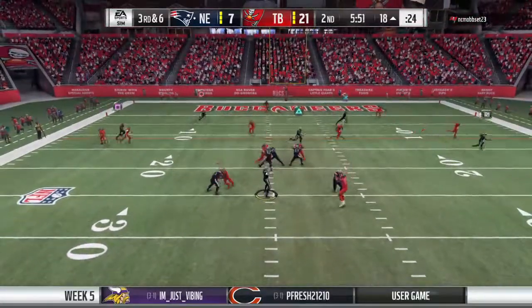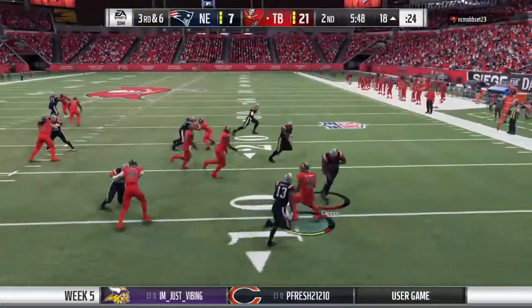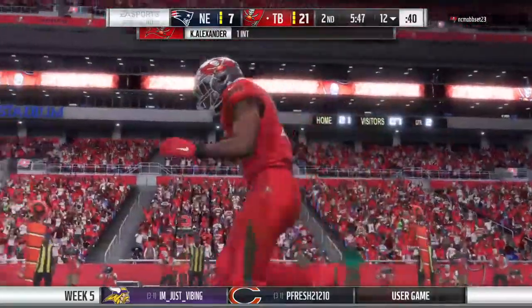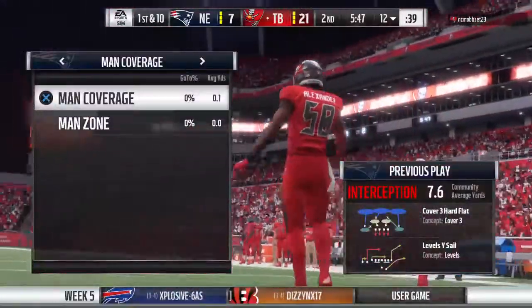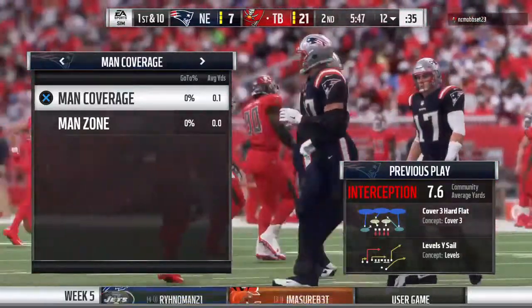Now back to throw. And for the third time here in this half, it's intercepted. Picked off by Quan Alexander. And a big turnover there as his guys will get the football back. So that is 3 interceptions now in this first half.